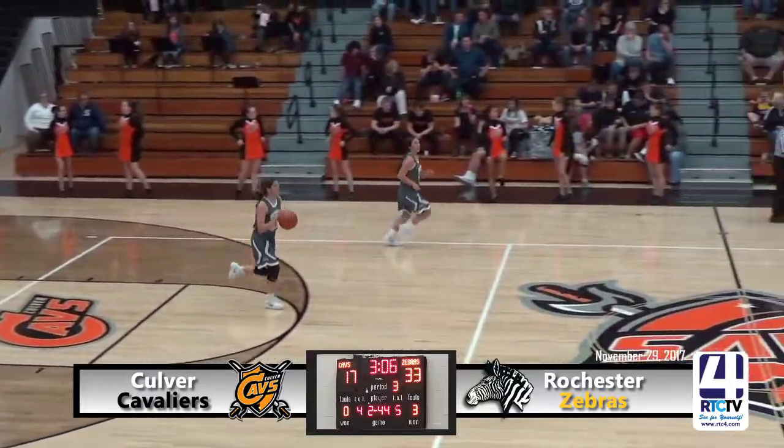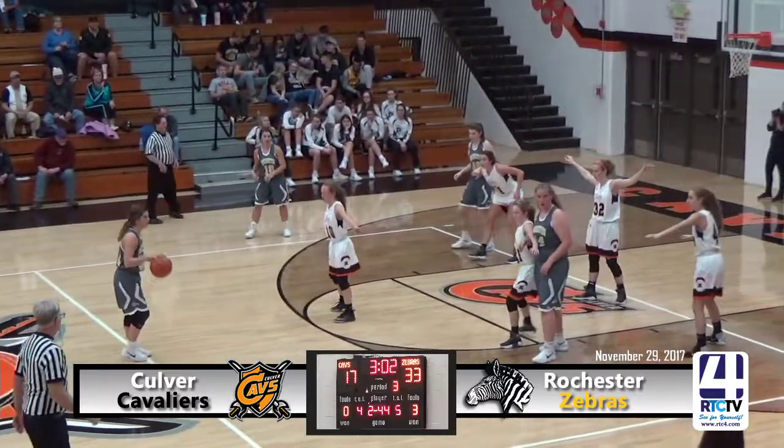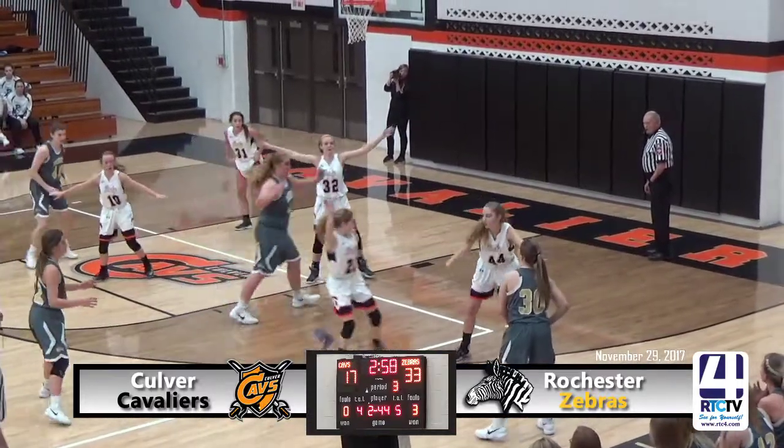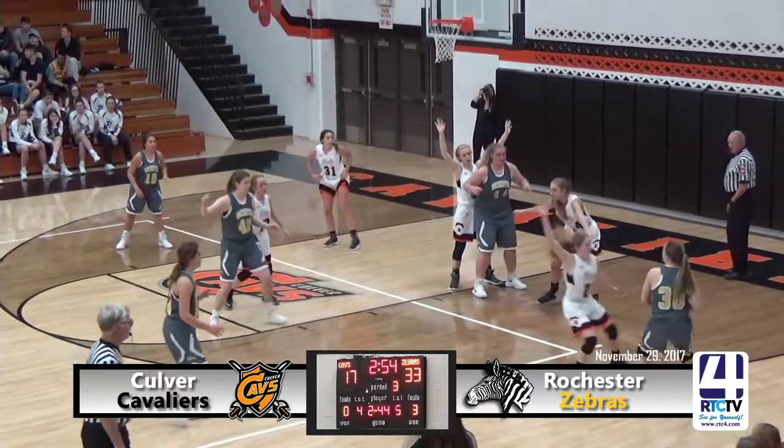33-17. 3 minutes to play in the third. Moe through the center circle. Culver still in that 2-3 zone. Why not? It's been working really well for you tonight. Yeah, Rochester's starting to dial in the threes, though. They've got seven as a team. Yep.